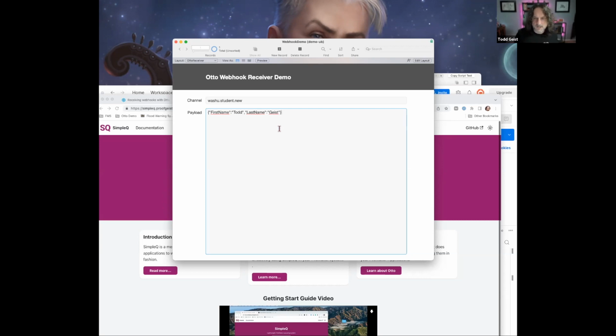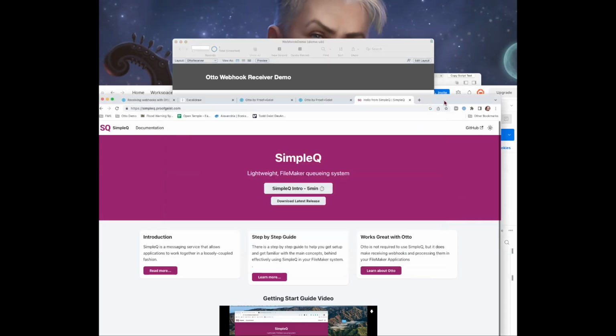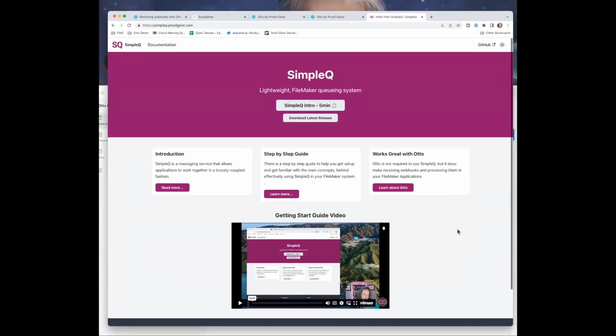This decoupling allows applications that don't have to be so tightly integrated with file references and lots of cross manipulation. Sometimes one system may only need a subset of the data from the other system, and so having a way to make it really easy to transfer that data back and forth is a big deal. Do you think in a next version, the Otto or the SimpleQ will support dynamic file references, since it's really hard to migrate that?